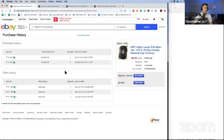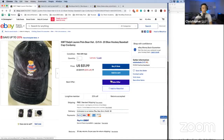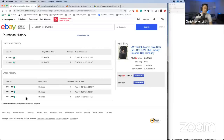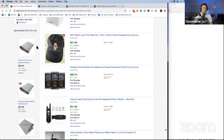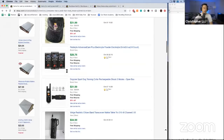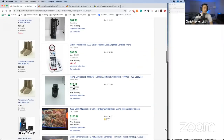$30, and they're declining offers. This is one of those items that I don't think I would have best offer on. Why? It's a really cool item. They declined all the offers anyway, so why even have that and waste your time? So I think under $25, omit best offer for the most part because it just takes a lot of time. Let's see here.